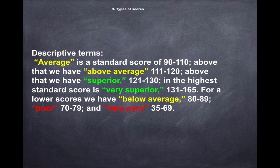Descriptive terms: average is a standard score of 90 to 110. Above that, you have above average, 111 to 120. Then superior, 121 to 130. And the highest is very superior, 131 to 165. The lowest scores, we have below average, 80 to 89, poor, 70 to 79, and very poor, 35 to 69.